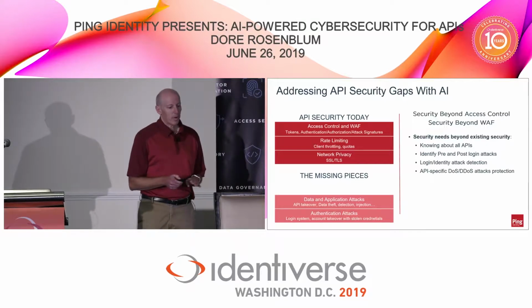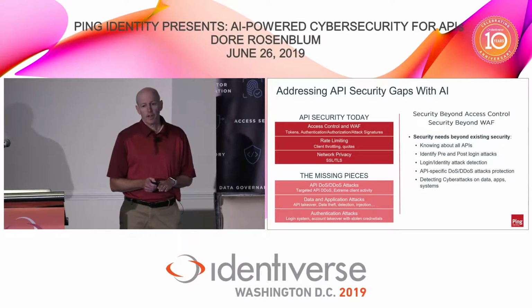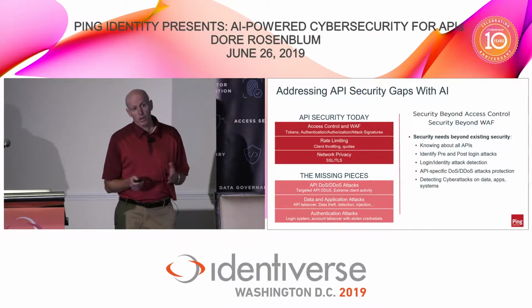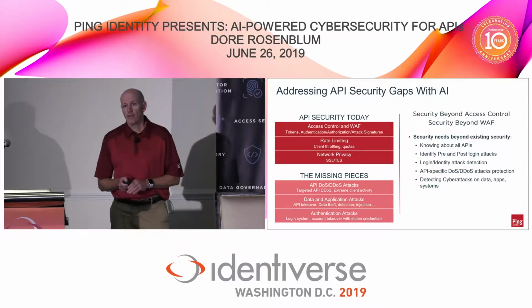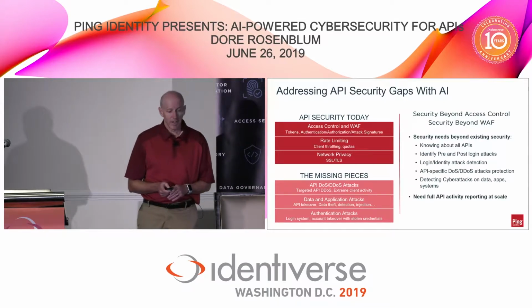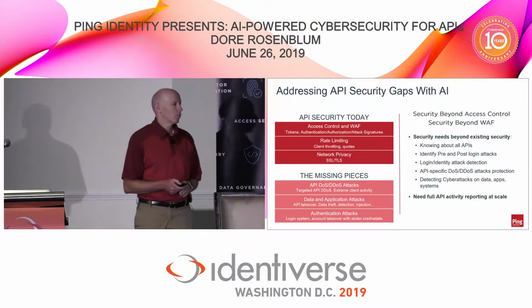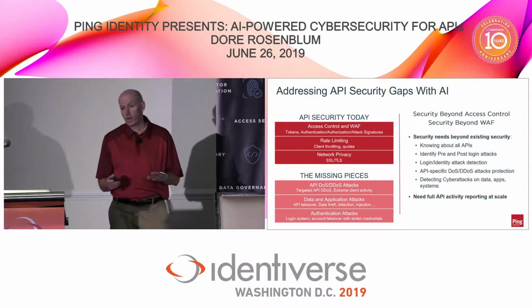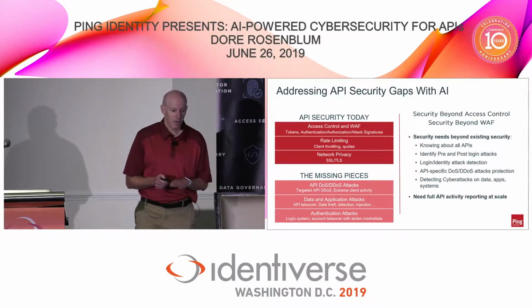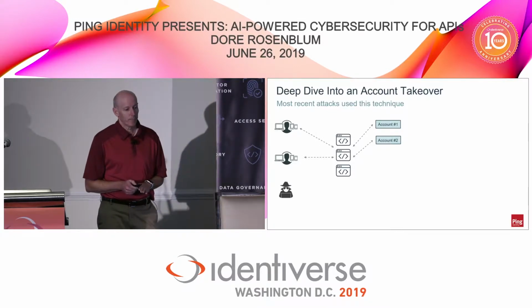a client tries to disrupt the API or take over the API. So basically what would happen here is the client comes in and maybe tries to compromise the service of the API just to disrupt it, or comes in and, worse, accesses the application and the data behind it and does things to disrupt that. So things like deleting data, extracting data, other kinds of things. So really, the key here is getting the full API activity reporting at scale and having that as a basis and a foundation of what you're able to gain to help understand your environment and the API activity within it.